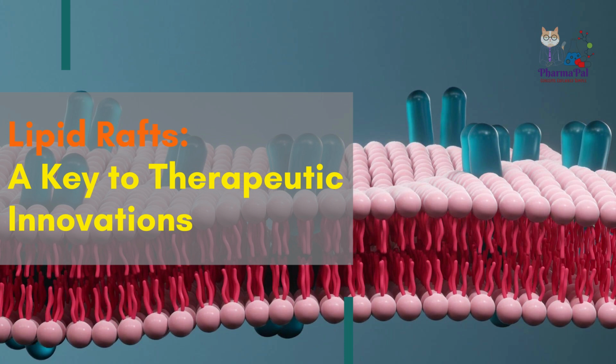And let's not overlook inflammarafts. These are enlarged lipid rafts that harbor activated receptors involved in inflammatory responses. By targeting these structures, we can potentially mitigate excessive inflammation, which is a common feature in many chronic diseases.